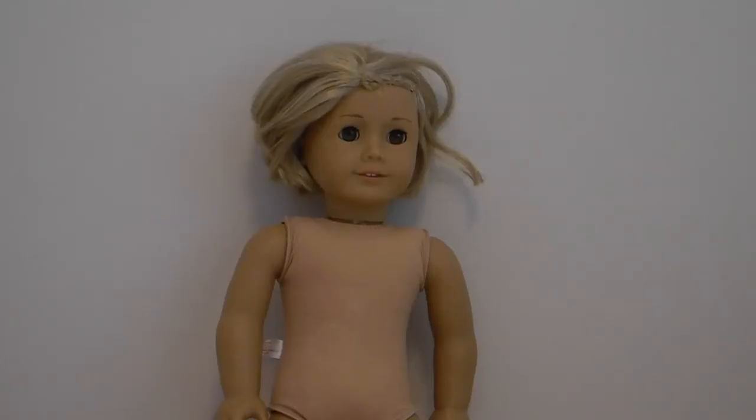This is Lainey, Girl of the Year 2010. She's in pretty good condition. She has a small mark on the side of her face, and her wig is cut up. Her bangs are gone, and she has a bob. So I'm thinking I'll have to try to find her wig online so that she can get back to looking like herself.